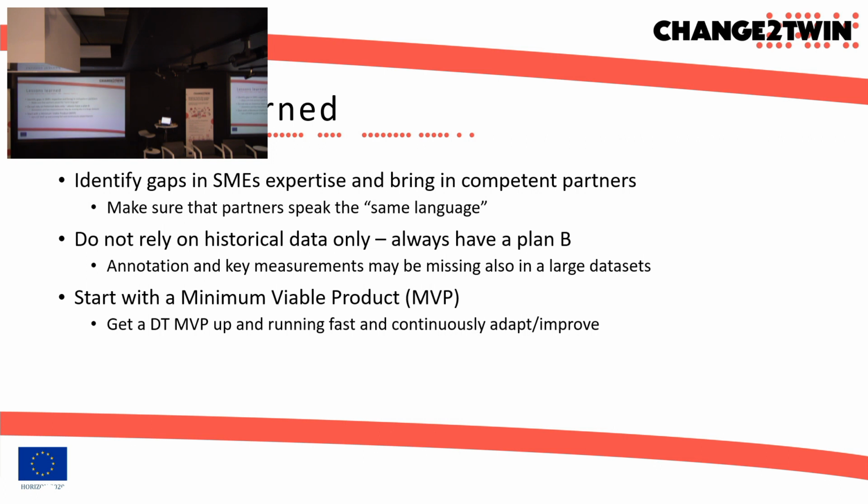So, and also from our experience, we were not positively surprised one single time with the data we got. It was always not enough, missing data, even if it's a huge amount, and the quality was not good or the data wasn't annotated. So we always rely on the plan B to do simulation in order to find out relationships and do not rely on the data only.